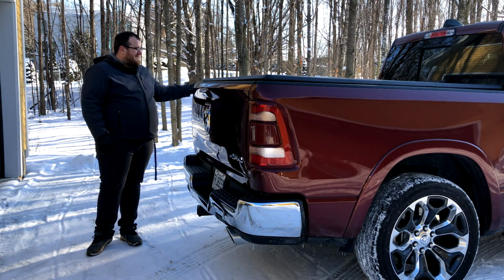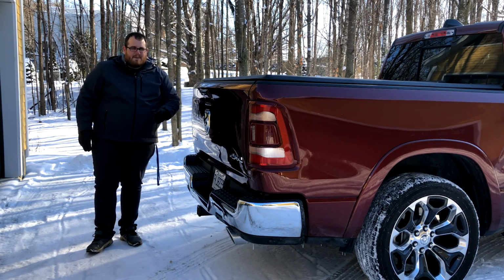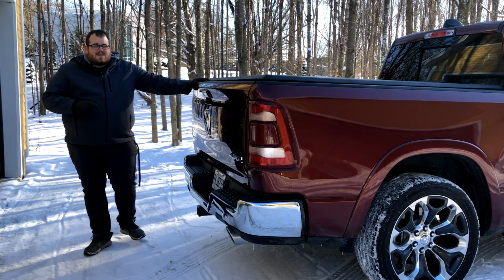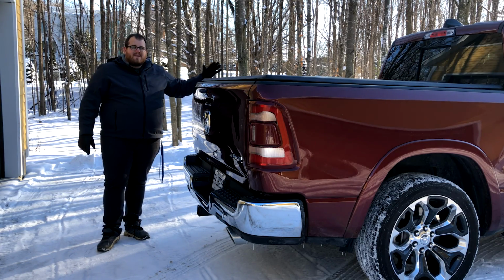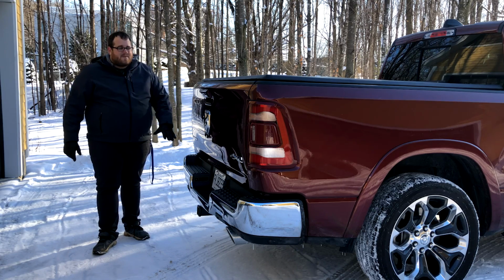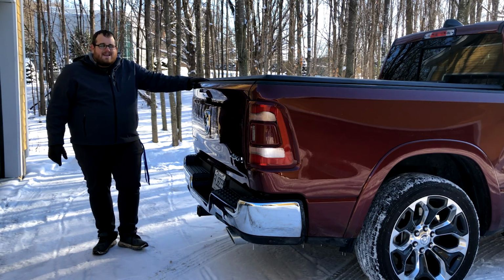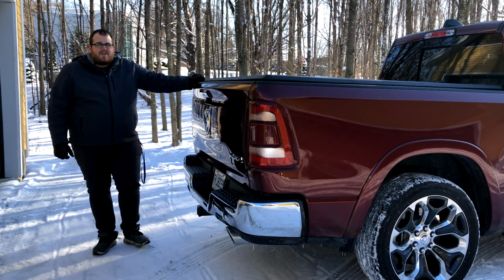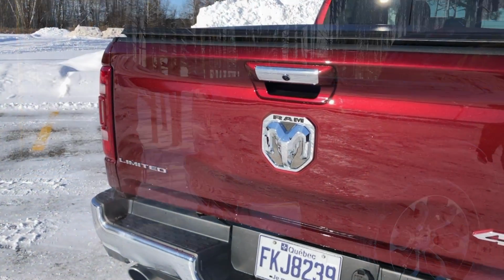The F-150 also had side steps and steps built into the bumper. This truck doesn't have any of that, but to be fair, on some trims you can get cargo compartments in the side of the truck. So as I said, we're only talking about this vehicle here. Other trucks in Ram's lineup might have those features, but again, considering this is an $83,000 truck, we would have liked to have seen it.